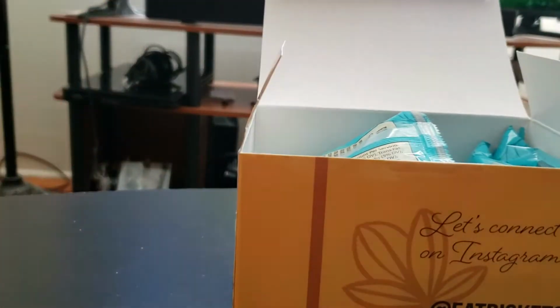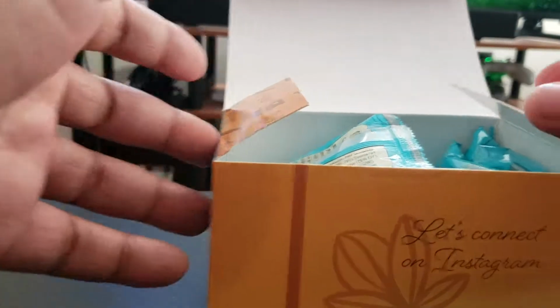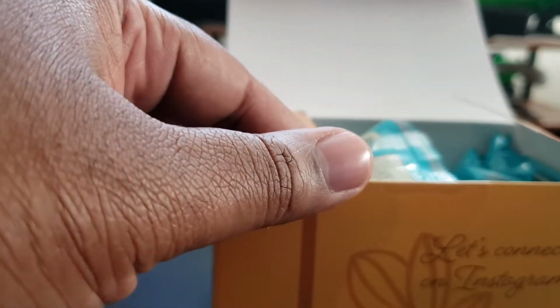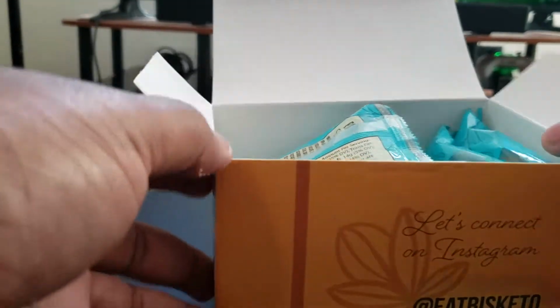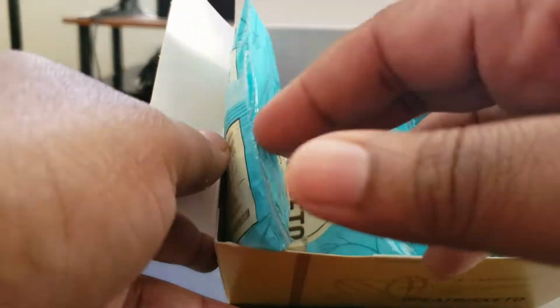The best? No. I think Quest is a little bit better. You get more cookie, and it's more solid. They're not bad. They're good. Will I buy this again? I'm not sure.